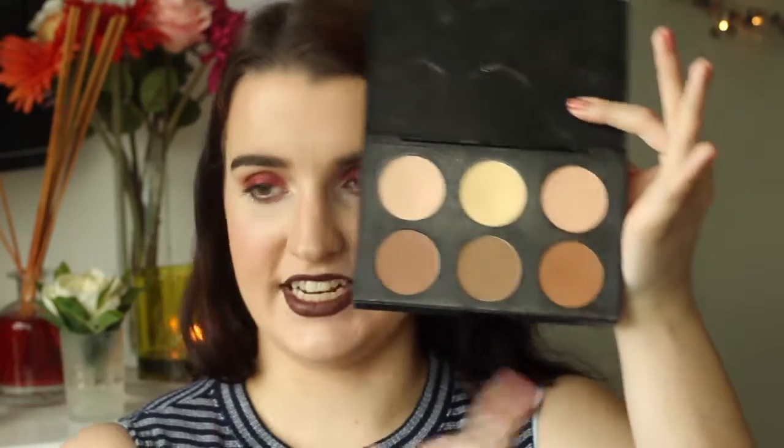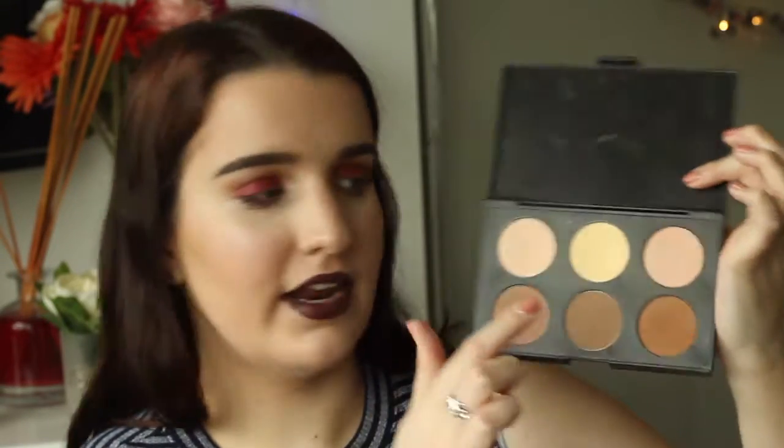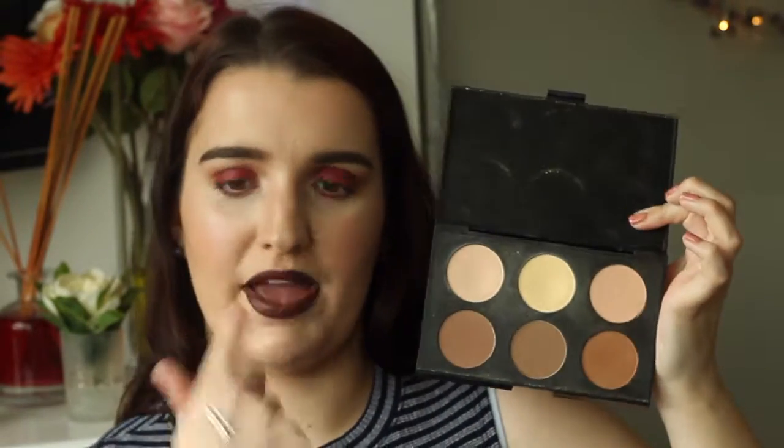Next product is what I use to set my concealer. It is the Australis AC On Tour Contouring and Highlighting Kit. It has the 6 shades in here. I only use two of these shades. It is the beige shade and the banana shade. I mix them together to get a beigey banana shade to set underneath my eyes. And yeah, I love this one.